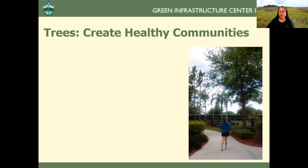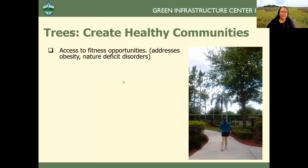Trees also create healthy communities. And by the way, most of my photos in this slideshow, if not all of them, are from Orange County. So, of course, they provide opportunities to exercise and work. They help us reduce obesity and even that phenomenon of nature deficit disorder. People actually get out of sorts when they can't see or access green spaces. So if anyone's feeling like they've been inside looking at too many Zoom meetings, just be aware that even just looking at a picture of nature improves your mood and your mental capacity. So I'll try to give you a lot of nature pictures.